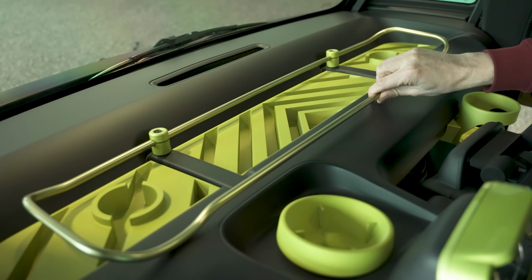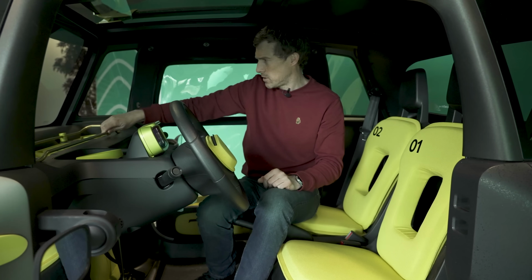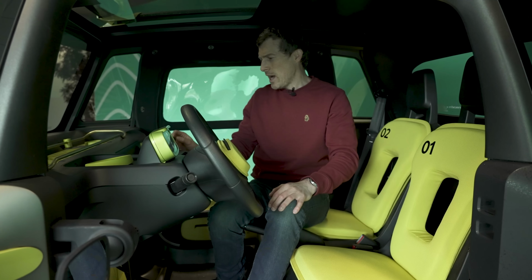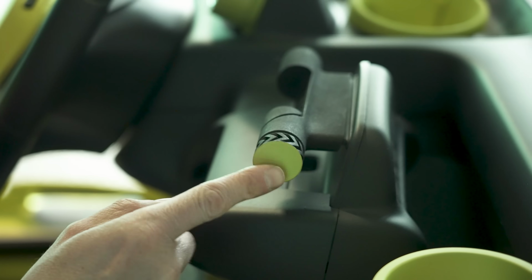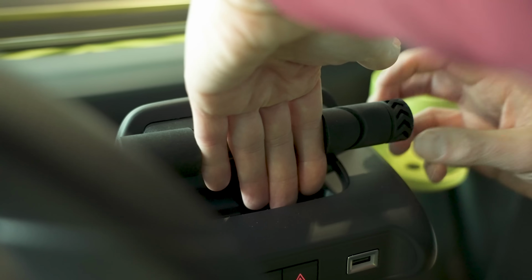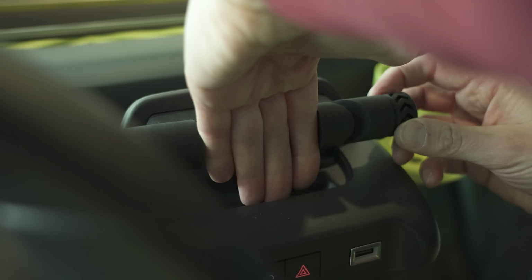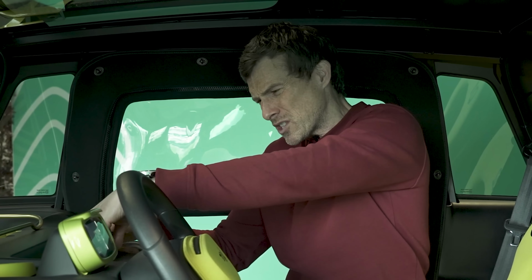And then you've got this yellow bar here where you can probably attach things like GoPros to when you're filming your driving pieces to camera. Also, you've got a yellow cup holder here, once again feels more expensive than the one in the standard Ami, and a new phone holder here which has a little yellow handle to it. You can move it in like that and you can use it to talk to your passengers to get information out of them. Like, all right, yes, it was me that forgot to charge the car overnight.